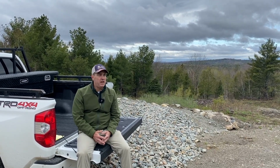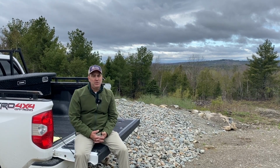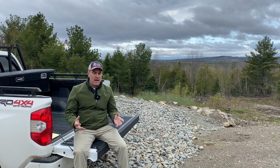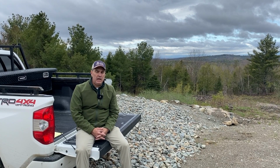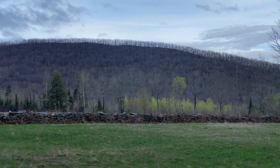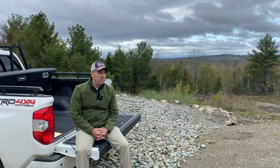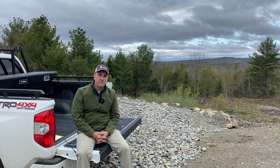So it's very easy to get here, but you are out in the country. It's a very rural town. There are only about 1,100 people who live in Dixmont. The town is a lot of small farms and fields, a lot of forest land, and very few homes. This town consists of 36.5 square miles, so you can definitely find privacy here. 75 acres makes that quite easy as well.